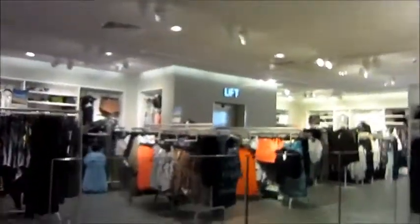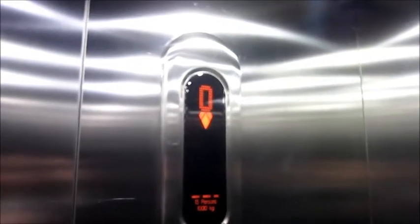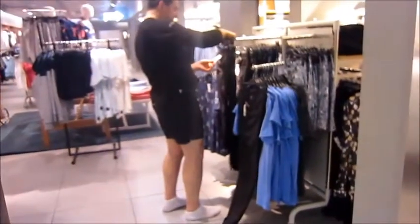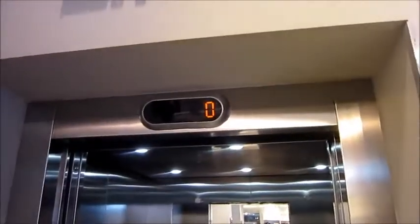And now into our second shop, and the first one to have a lift. It's H&M, and it has a second generation Ecodisc. And now to the first lift, which is in H&M. It's a nice Ecodisc. Going down. Shop now for up to 50% off with our summer offers. Going up. Ecodisc. That's right, it's got a nice digital number font indicator.